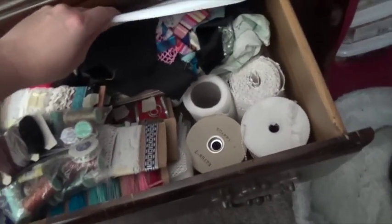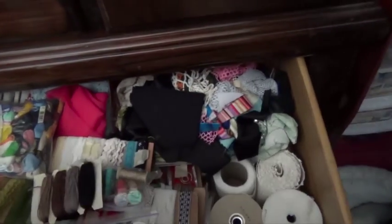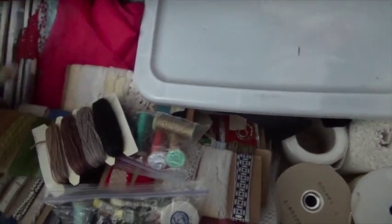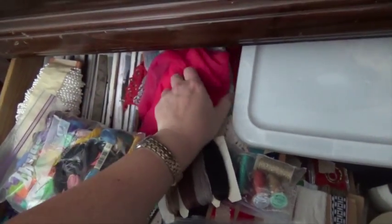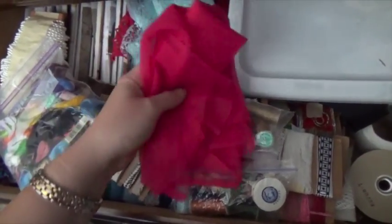Inside the box is a bunch of fabric scraps. So I have one of those plastic totes, and that's all my little fabric scraps, all nice and contained. And this is some fabric that's not large, but not this small, like it's not scraps, but it's not large enough to put into a fabric box either. Pieces of fabric here.